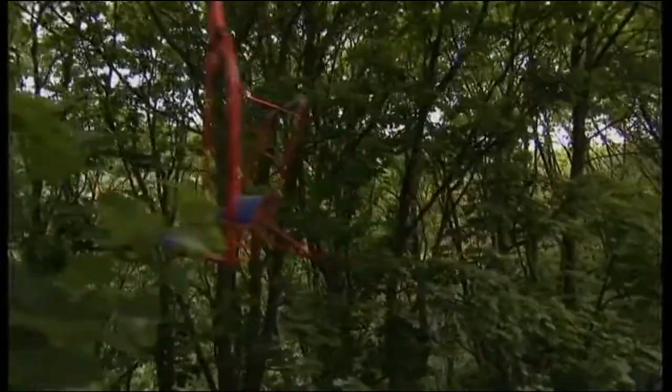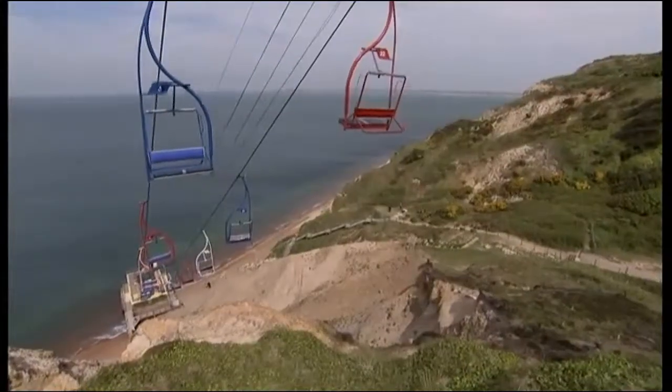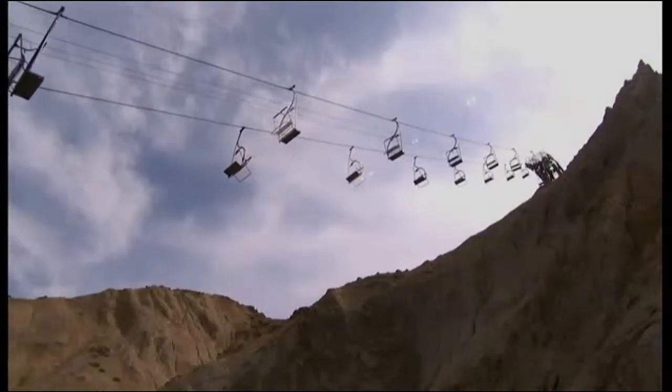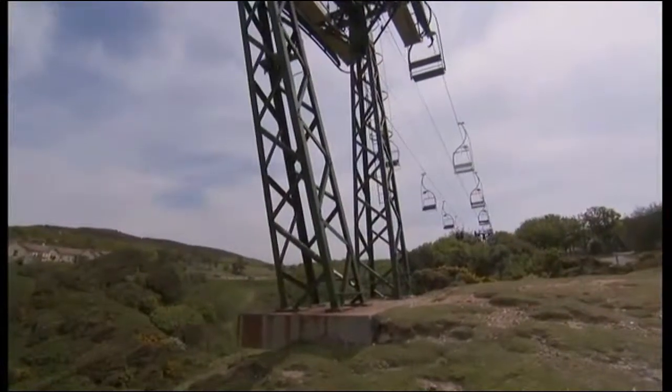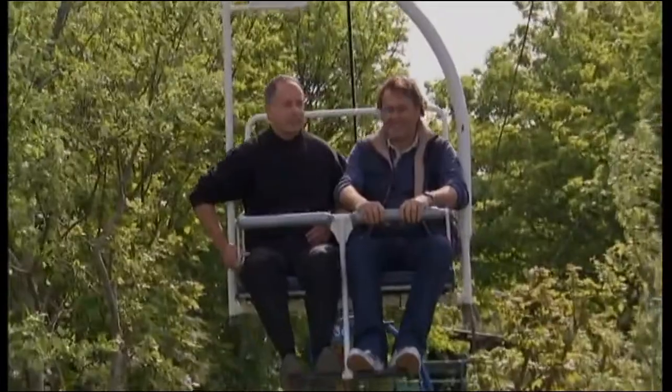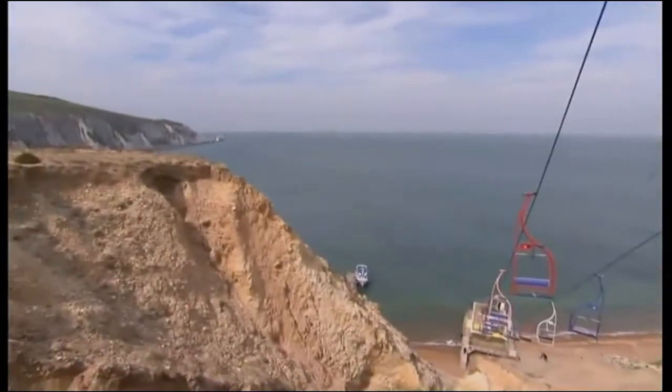Now there's a couple of options. You can either walk or you can jump on one of these, a chairlift. And now, I think that's far more exciting, don't you? I caught up with Mike Callander, who works at the Needles Park, to find out more about the area and in particular those coloured sands.